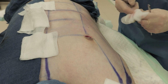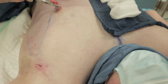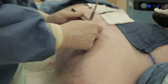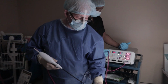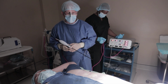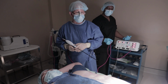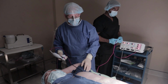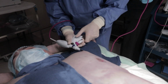So now we gave it time. So the gland's out. We gave it time for the little lipo. We're doing Renuvion powered by J-Plasma. It's helium gas with a radio frequency spark at the end, and this heats up the undersurface. FDA is now being asked to approve it for skin tightening. Right now, I can off-label say it's skin tightening, but on-label it's for coagulation and stopping of bleeding. It's radio frequency with helium gas. And in the right hands, like me, doing this 10 times a week, it's an amazing tool, and I've seen amazing results.